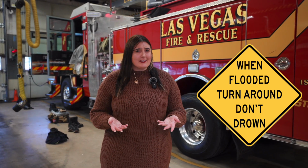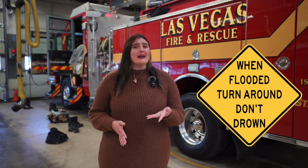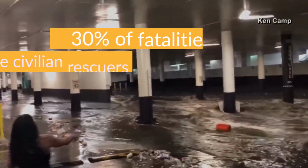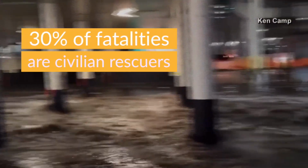Turn around, don't drown. It's a saying we hear and see all the time. And although it might sound a little cheesy, it's the main advice LVFR has for anyone who sees moving water, and it just might save your life. And if you see someone trapped, also wait for rescuers. 30% of fatalities associated with swift water are rescuers. So it is always best to leave the rescuing to the professionals.